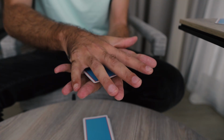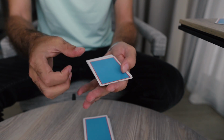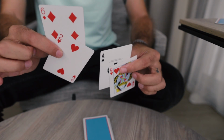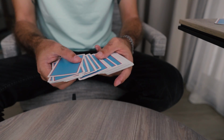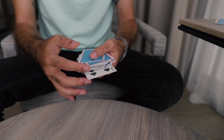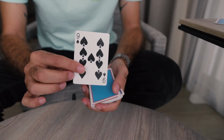You wait, you take your time, and now when you let go, one card has disappeared from the 5, leaving only 4. They spread, and they see one card face up, and it is indeed the 9 of spades, their card.